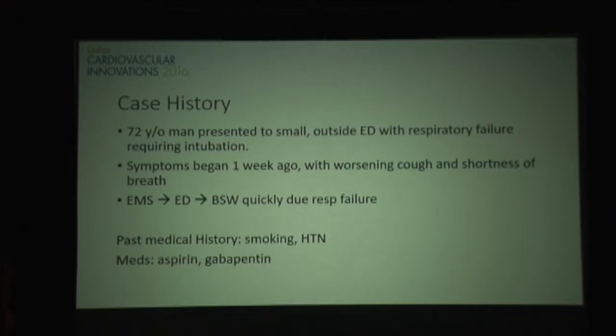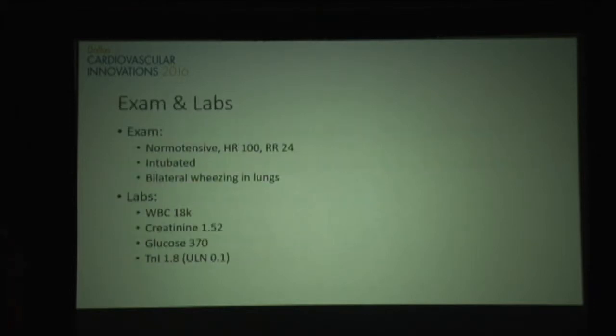You see there his past medical history. He really wasn't on a lot of medications. When we first encountered him, he was normotensive but tachycardic. He was still intubated and still had some fluid on his lungs, and you can see there his lab work: diabetic with a high glucose, a very minimally elevated troponin of 2, and a mild degree of renal insufficiency.